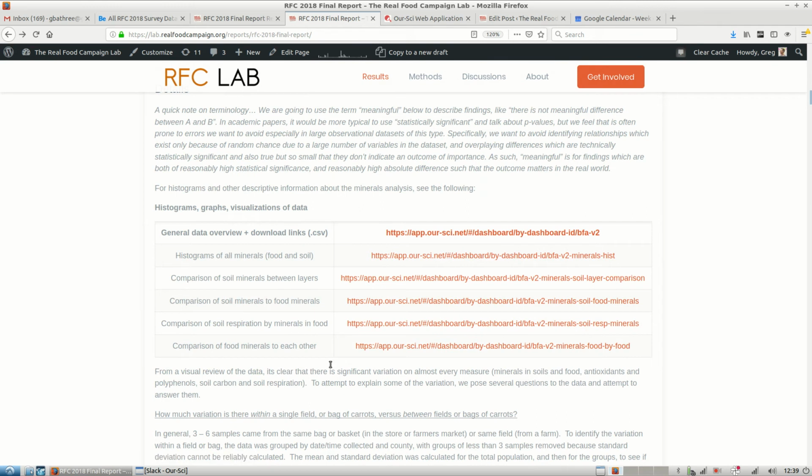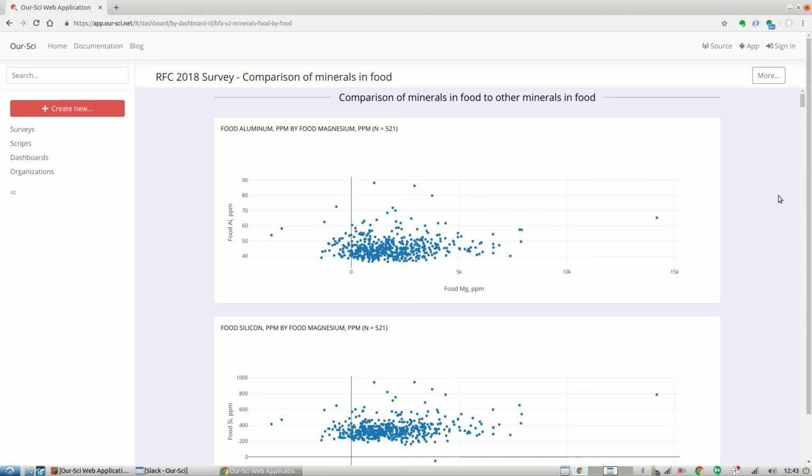Let me find it here. It might take a second to load, so I might pause for a second while it loads. Okay, so yeah, that took a little bit.